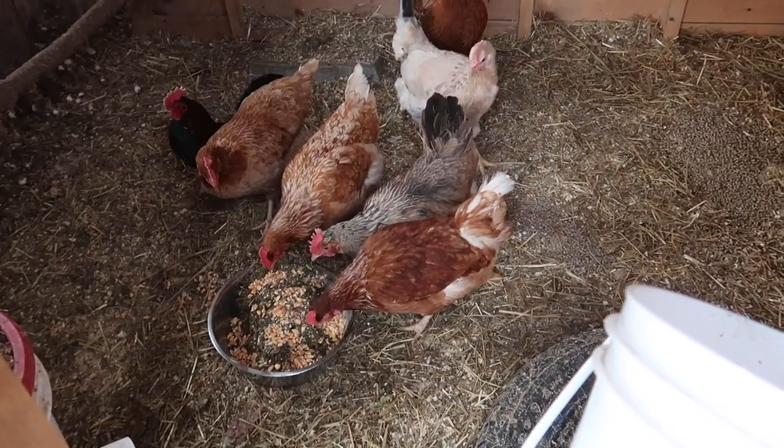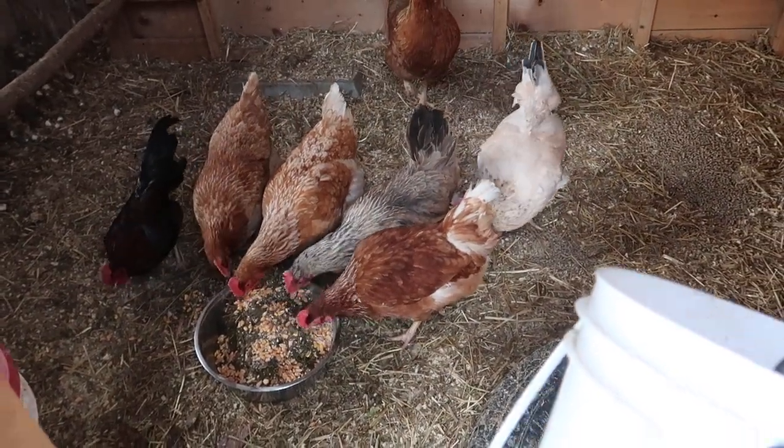Now they'd rather have the corn and the chaff hay over the grain. When I first started giving them the corn and the chaff hay, they wanted the grain first, so it's interesting to see them switching it up now. We're feeding them the chaff hay and the corn because I'm trying to see if it'll help them increase their egg production and if it'll make the yolks of their eggs oranger.